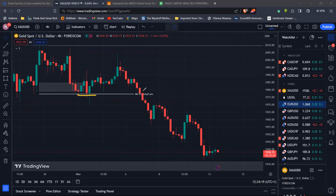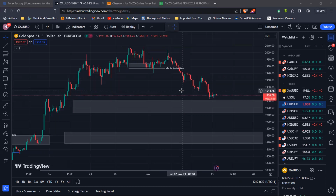However, when price broke down here, I walked away from gold. So I've not done anything on gold. I'm not interested in touching it now. I don't want to be a seller in this market. As it stands, I want to wait for the buying pressure to come in, right?